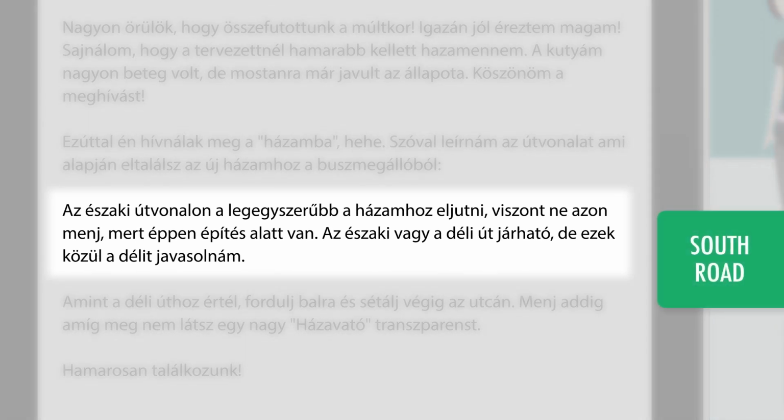Although the East Road would have normally been the closest road, it's currently under construction, so you should take the South Road instead. Használd a déli kijáratot.